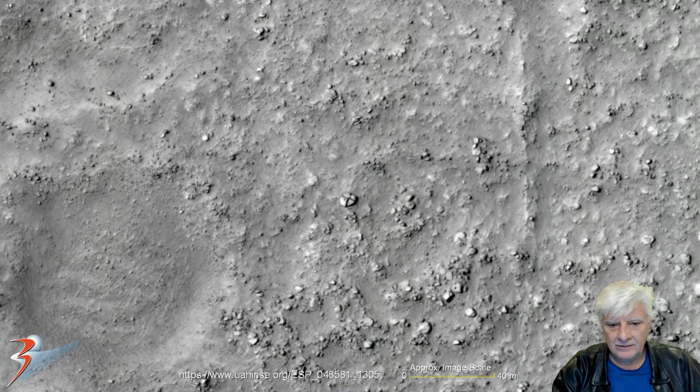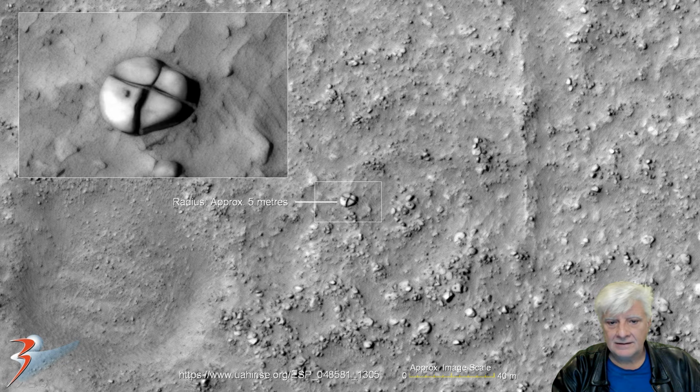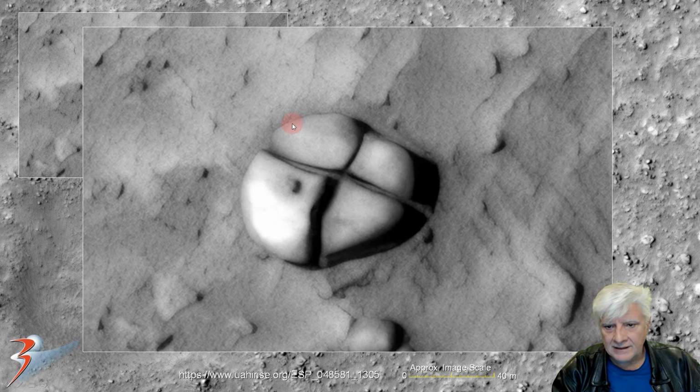Right, let's zoom in on the first object. It's located to the left of that arrangement, and it has a radius of approximately 5 meters. I don't know what the purpose of this structured design is, but we're looking at the part over here in particular. Notice the small dark spot or shadow caused by a smaller object located on the top.